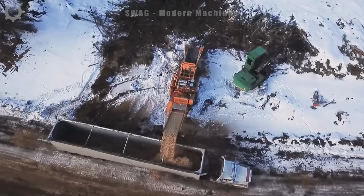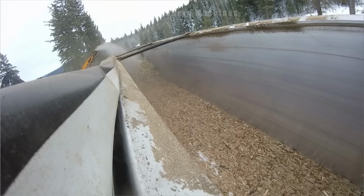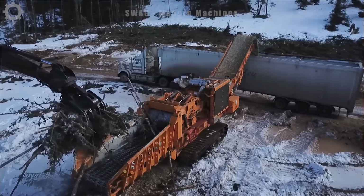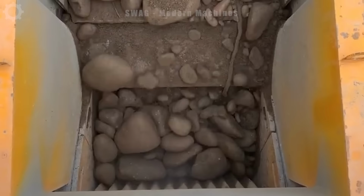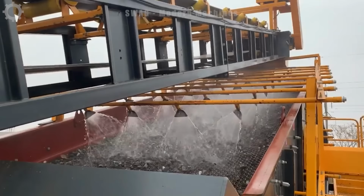CBI horizontal grinder, a specialized machine for grinding all types of wood. Machine that can crush, screen, and wash ice all in one line.